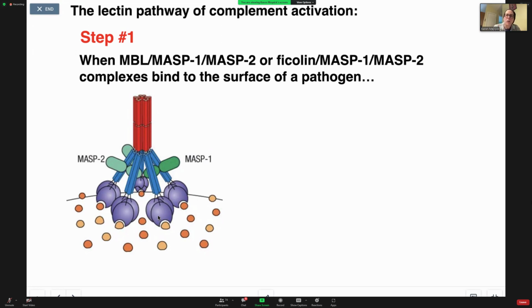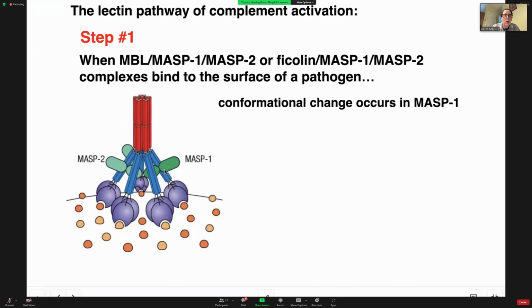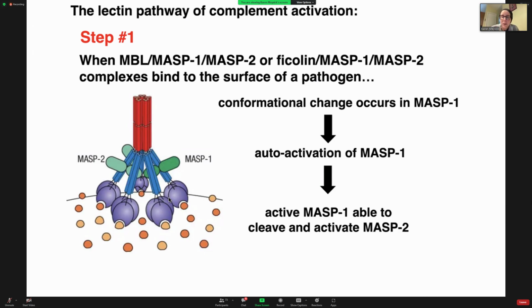When this binding occurs on that pathogen surface, we're going to have changes in conformation. You see, that's a big thing with these complement pathways. Specifically, when this thing lands, let's call it landing on a pathogen surface, there's going to be a conformational change in MASP1. Remember, MASP1 is an inactive serine protease. But that conformational change to MASP1, when this whole complex lands, causes MASP1 to auto-activate. In other words, it causes MASP1 to now be an activated serine protease. And so what's this serine protease going to act on? MASP2. It's going to cleave MASP2 and activate it.